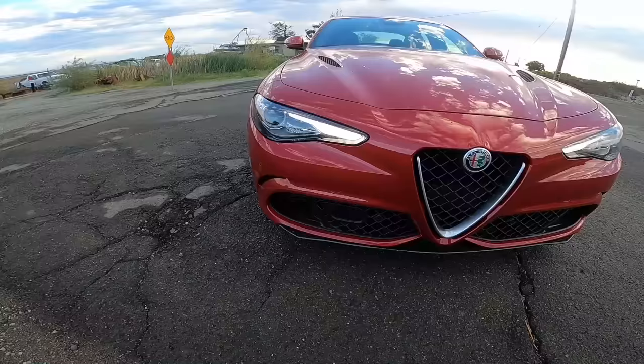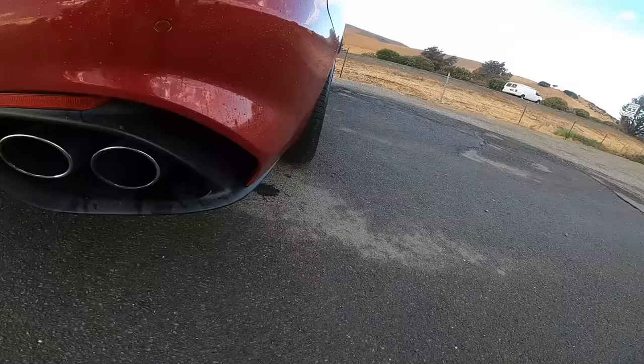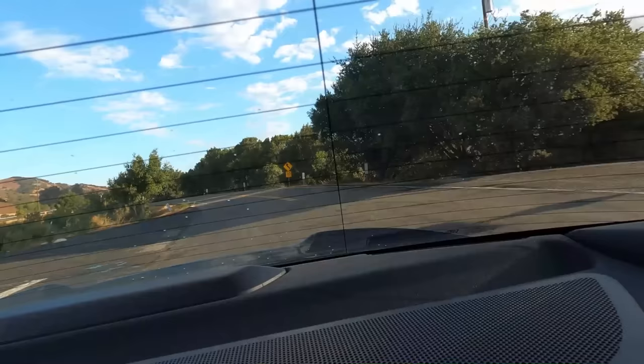Now, there's an old saying, right? And that's, if you haven't owned an Alfa, you're not a real petrol head. Well, this car definitely puts that to the test, right? If you haven't given this one a shot, you must look. Just the sound itself is intoxicating.